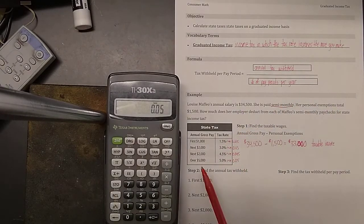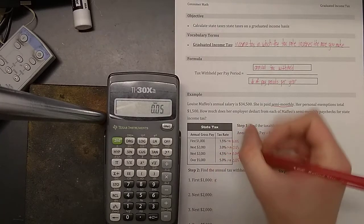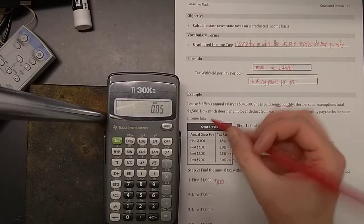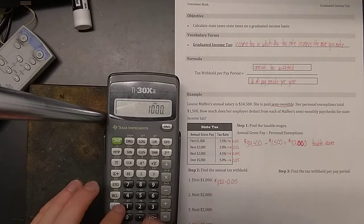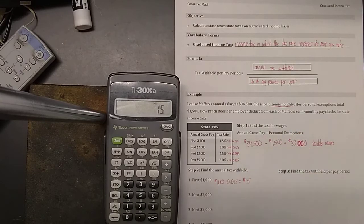Okay? So let's talk a little bit about how this works. Up to $1,000, you are taxed at a rate of 1.5%. So that means if you make anything under or up to $1,000, then that first $1,000 that you made is taxed like this. You take 1.5% of that $1,000. The easiest way to do this is take the gross pay and multiply by the tax rate. So $1,000 times 0.015, and that is $15. So on the first $1,000 that you make in your income, or that Louise makes in her case, she pays $15 in tax on that.